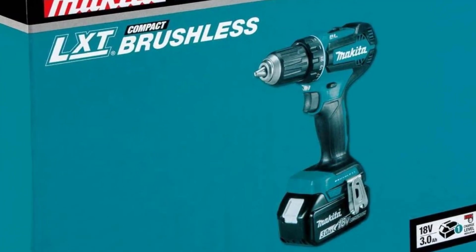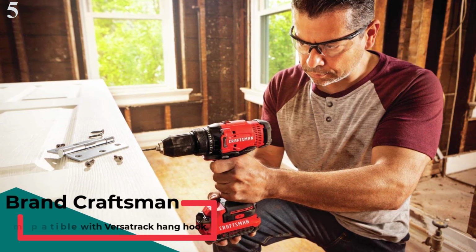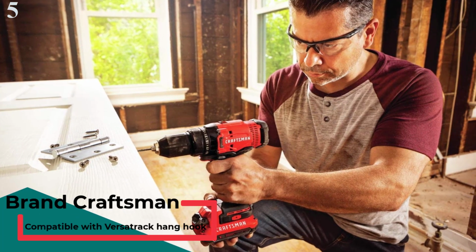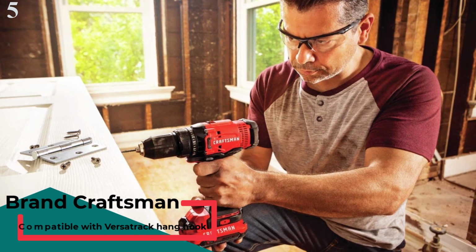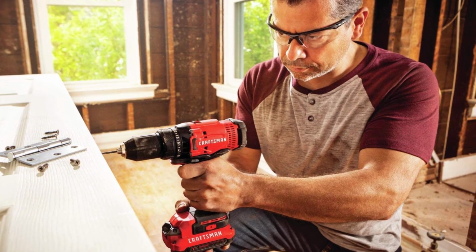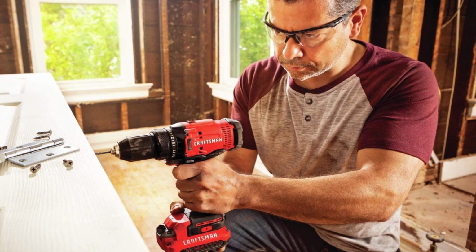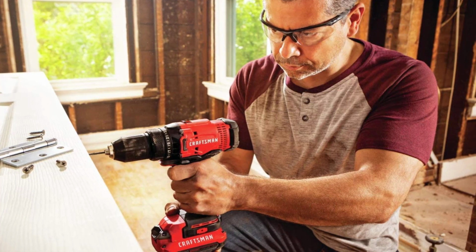The next is Number 5. Craftsman V20 Cordless Drill Driver Kit. Features of this product. Craftsman offers various kinds of power tools that can be quite handy for different applications. It also makes a cordless drill that offers various things for its given price tag.